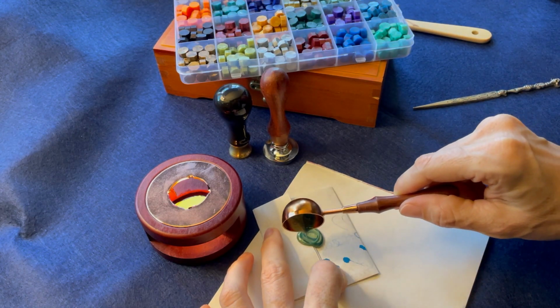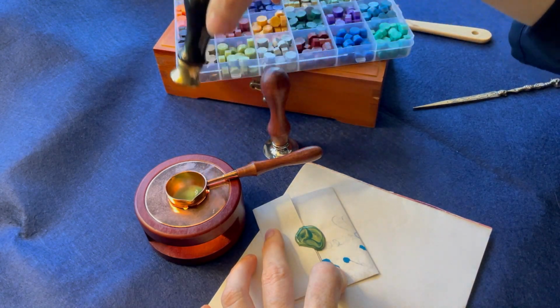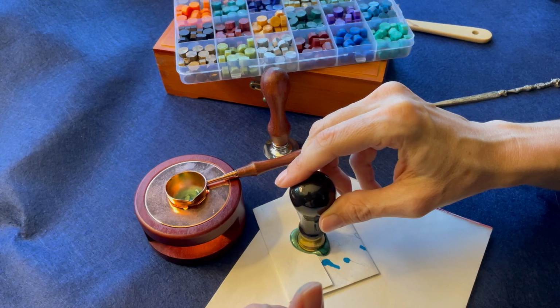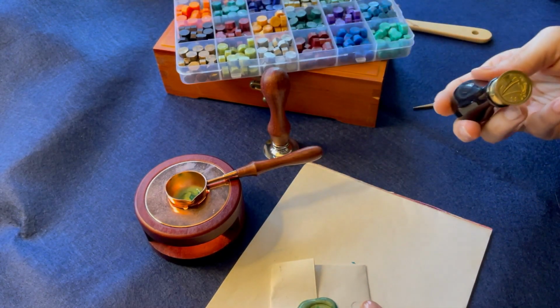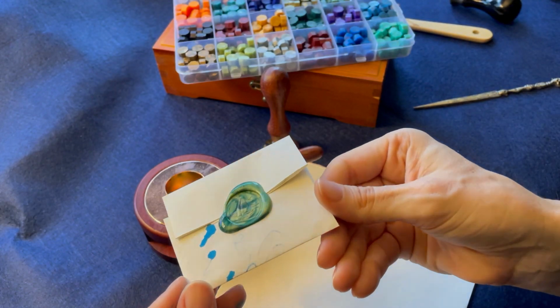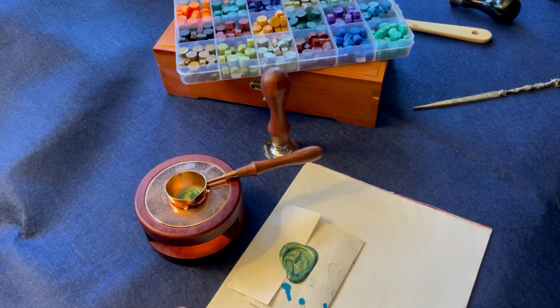Make a little swirl. There we go. Not perfectly round. Shall we go with the sailboat? There we are, sailboat. And that handle, you can see, is heavy enough that we can let that sit there while it cools. And you can blow on it too. Those are beautiful colors. Look at that. What do you think of that? You can see a little marbled ink and the sailboat sailing there.